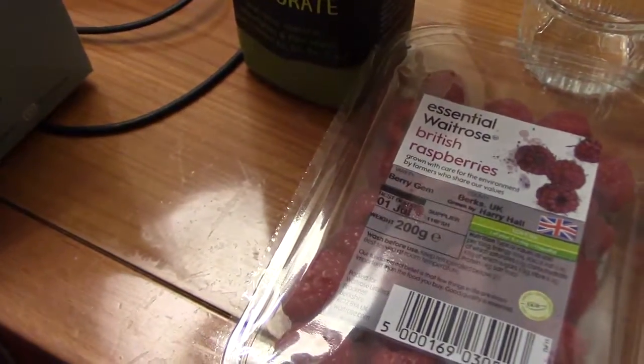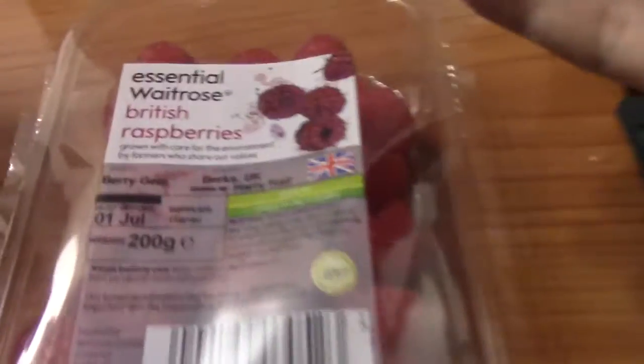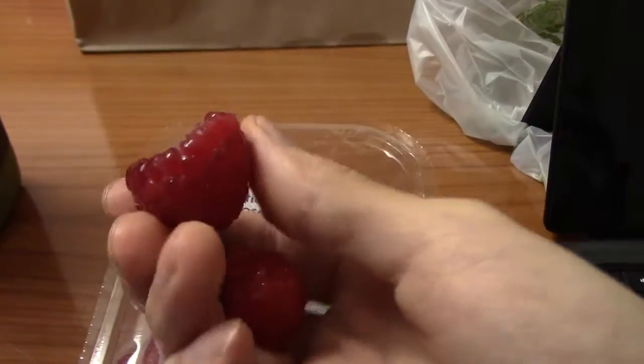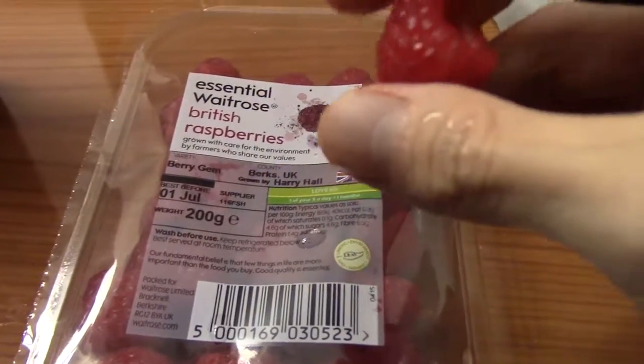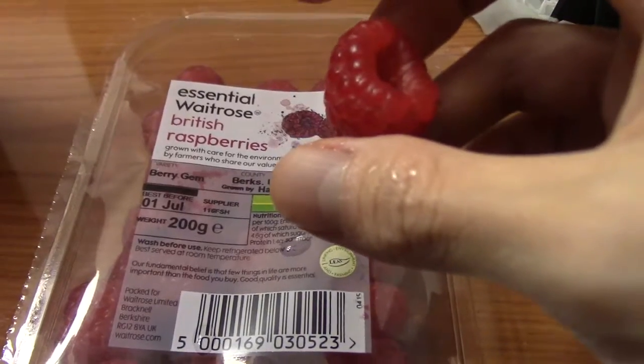We'll probably go with the raspberries first. Alright guys, so I got the raspberries all washed up. So these are from the UK, as you can see. So let's try them out. This is what it looks like. They are so different than what we get in North America.